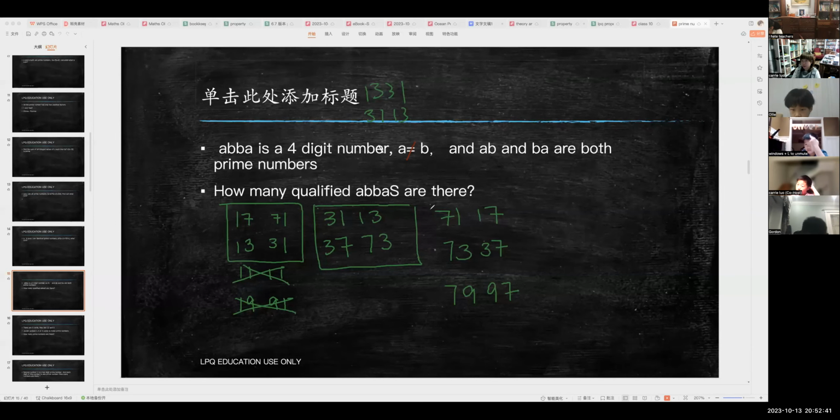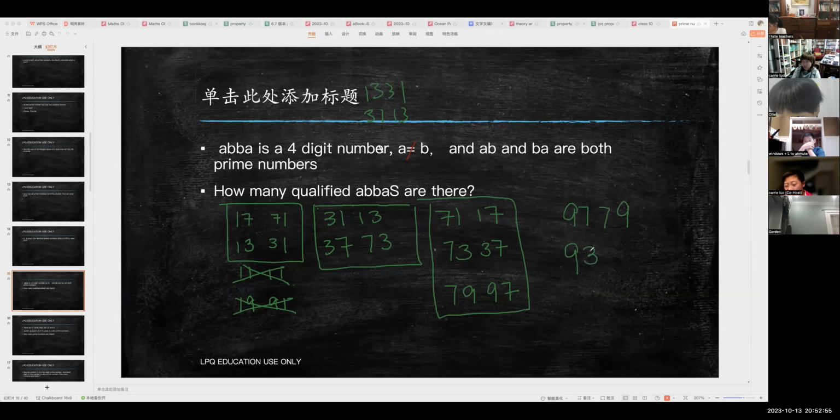Okay, everyone, watch the teacher write and correct your answers as you go, from 3 to 7. Do you have your own answers? Okay, so 97 and 79 is also one, right? And 93, no, 93 is not. Okay, so 95, 93, yeah. So altogether they allow 1, 2, 3, 4, 5, 6, 7, 8. So 8.